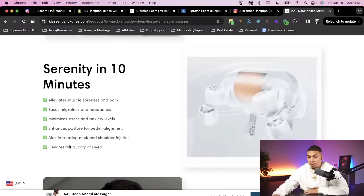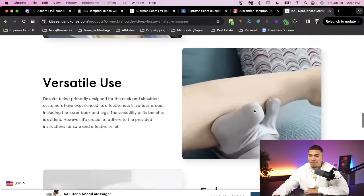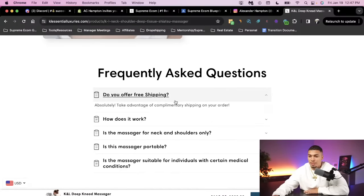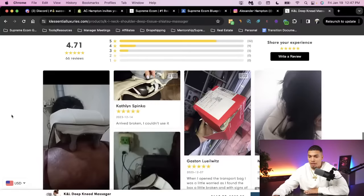This looks good. Serenity in 10 minutes. I actually really like that. Tailored comfort. I like this. This actually looks pretty decent. Frequently asked questions. Really, really great. Great app to have on here.